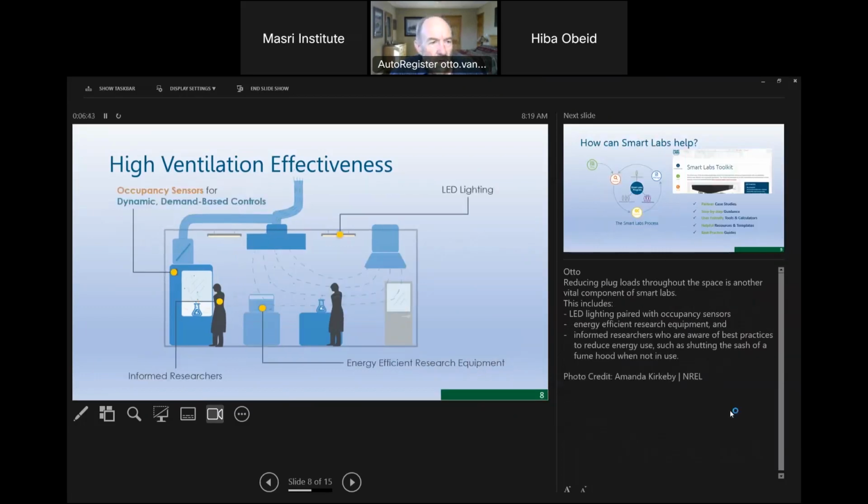So the other part we want to do, and it relates to what I just talked about, is obviously high ventilation effectiveness. So you're getting a very effective flush of the air through the space. And then we, of course, want to do other things like occupancy-based ventilation controls. So if there's no people in the space, you can probably use less ventilation air because there's no people to get exposed, of course.